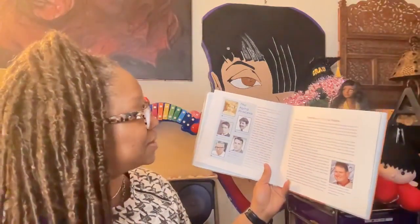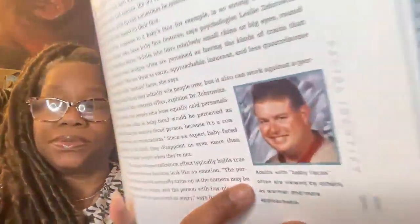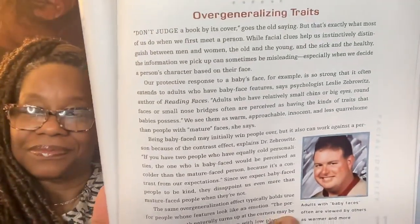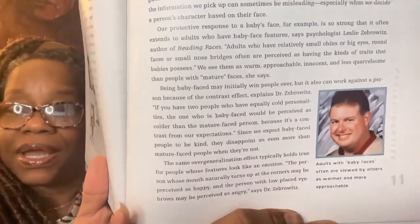Overgeneralizing traits talks about adults with baby faces often being viewed by others as warmer and more approachable. Right? If you want to read, it says don't judge a book by its cover, but you can always pause and read.